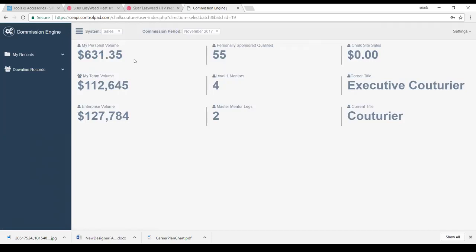Now, if somebody goes to your website and purchases $100 in retail, you're going to get credit for 60 of those dollars, okay? $60 of their $100 retail order will count towards your personal volume. You will get paid 25% commission on that order, and then you will get credit for that volume, okay? So that's what personal volume is right there.